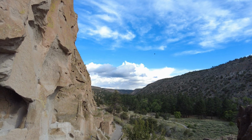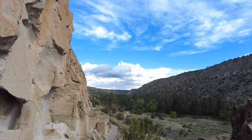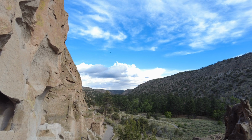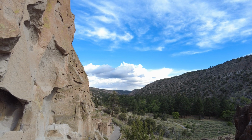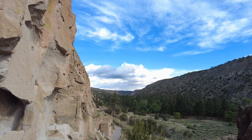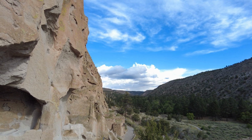If you look following the trees down the gully, there is a large amount of ponderosa and other trees that are following the creek, because the creek goes through there, the Frijoles Creek. And you can see the road where you go in and out of the visitor center area.